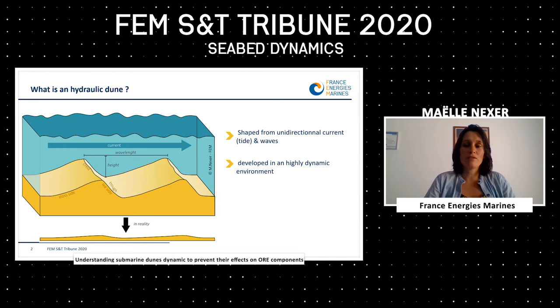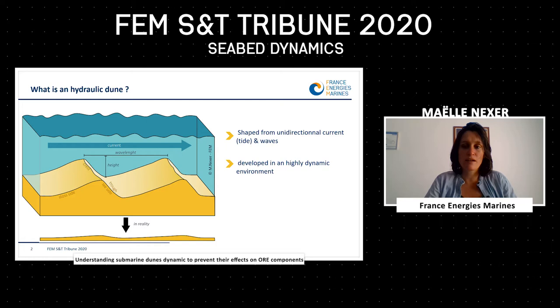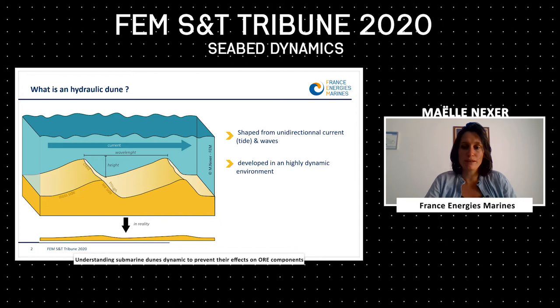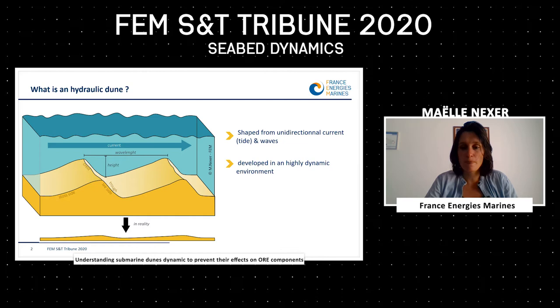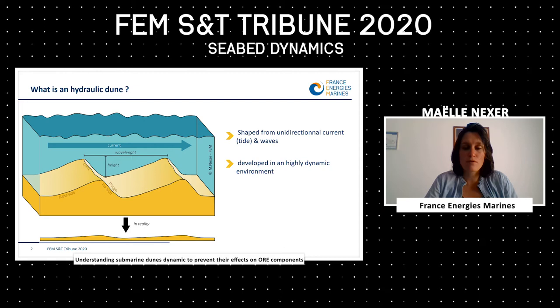First, I will define a hydraulic dune. They are sedimentary structures composed mostly of sand, and they are shaped by the combination of a unidirectional current, tide, but also by waves. We define dunes by their wavelength and their height. They are composed of a crest, a trough, a stoss side, and a lee side.